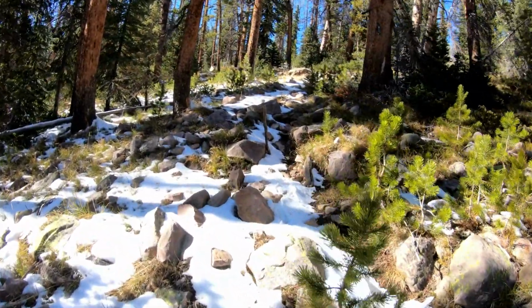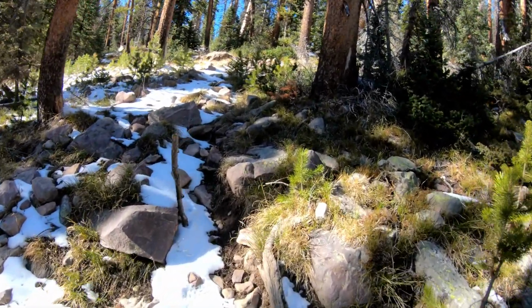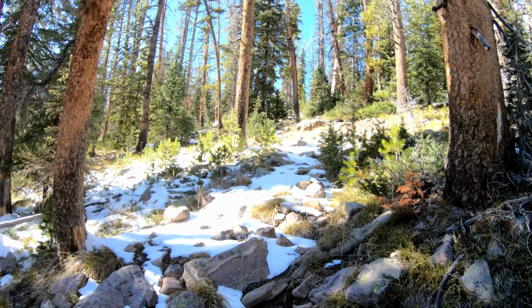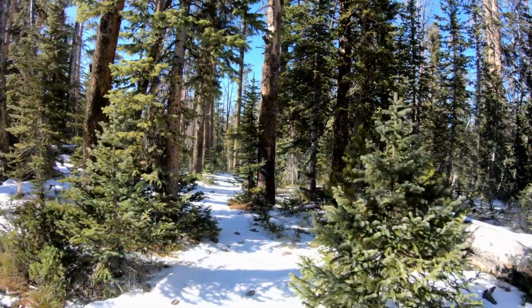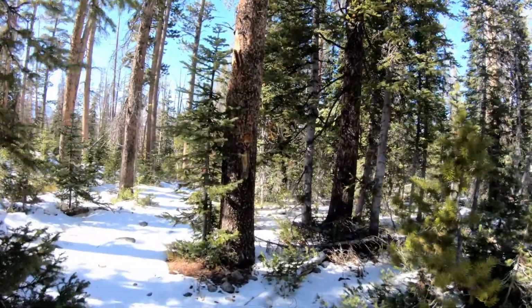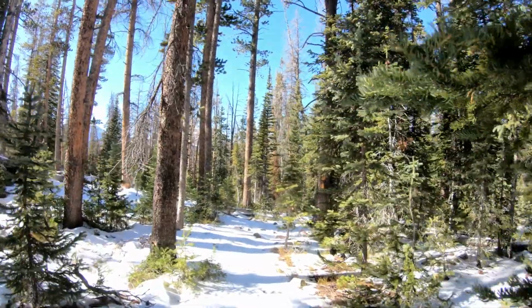And there it is. So I'll just follow this trail up and hopefully we'll have a better experience. Pretty steep, so I'll be going slow. Well, it's kind of steep, but it wasn't very far to the top. Legs are tired though.